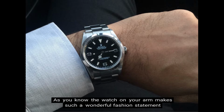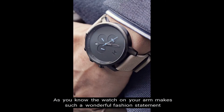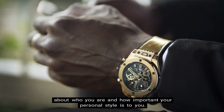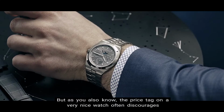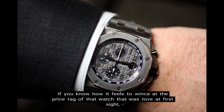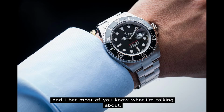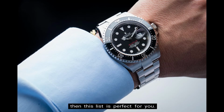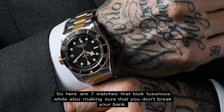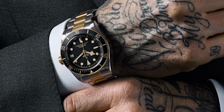So as you know, the watch on your arm makes such a wonderful fashion statement about who you are and how important your personal style is to you. But as you also know, the price tag on a very nice watch often discourages you from purchasing it because you want your watch to be in season with the most recent fashion trends. Now, if you know how it feels to wince at the price tag of that watch that was love at first sight, and I bet most of you know what I'm talking about, then this list is perfect for you. So here are 7 watches that look luxurious while also making sure that you don't break your bank.